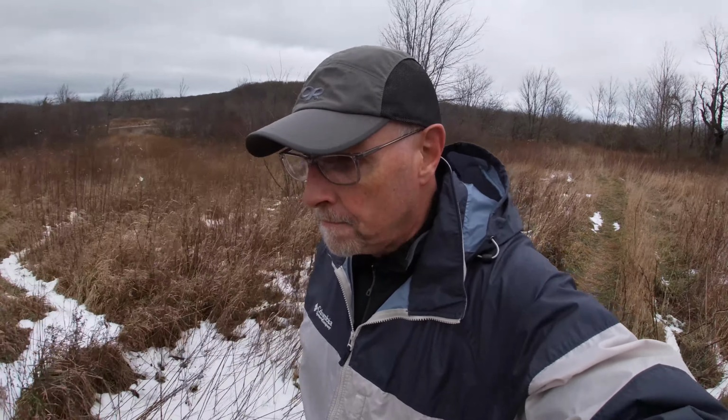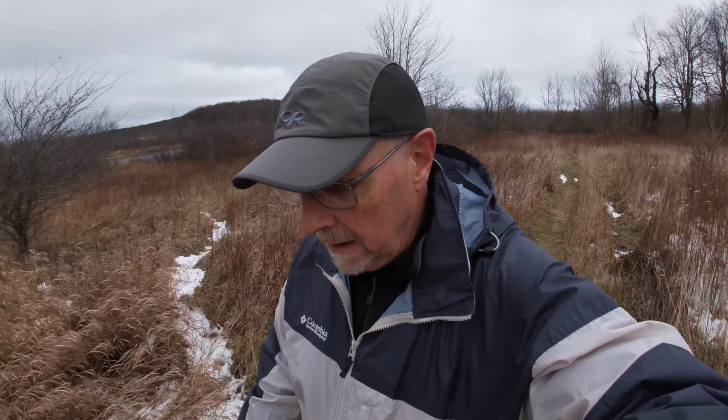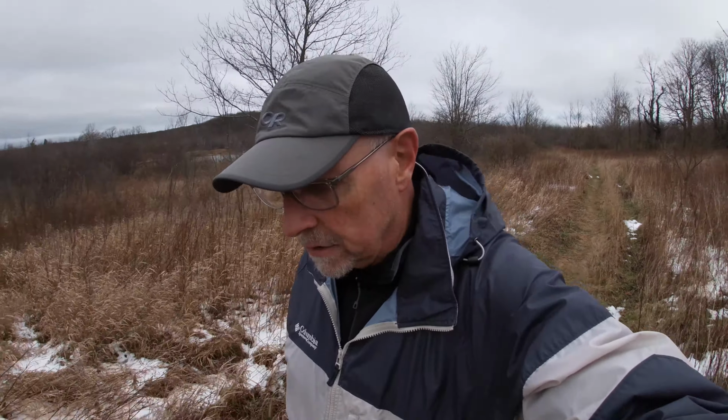Okay, so we're going to head back to the car. Again, we're at the Finzel Swamp in Garrett County, Maryland. A very short hike. Really pretty out here, though. A beaver dam, and then at the back of the trail is a nice little pond or lake. I'm anxious to come back out in the spring and see this trail in full bloom. So that's it for now.